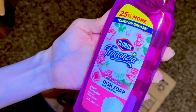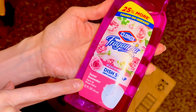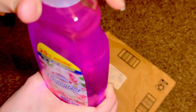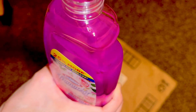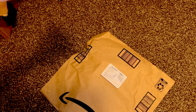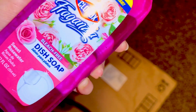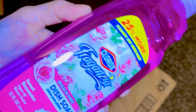So this is dish soap, Fragancia again, Sweet Rose Water. I bought this one, of course, because I'm running out. I bought this one because it's scented the same that I like, the fragrance beads. And to be honest, I kind of lean towards floral scents when it comes to household products.